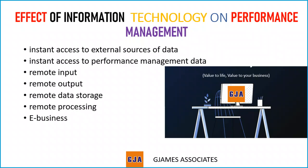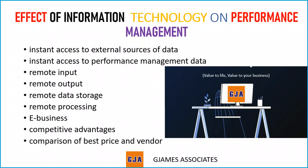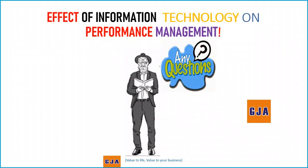So we are going to talk about remote data storage, its effects on remote processing, and electronic business. That is a lot of details that we are going to go into. Competitive advantage has been created by virtue of the effect of information technology on our world and in performance management. It helps us too, especially when we are buying and selling nowadays. We can easily buy a lot of things using e-commerce.